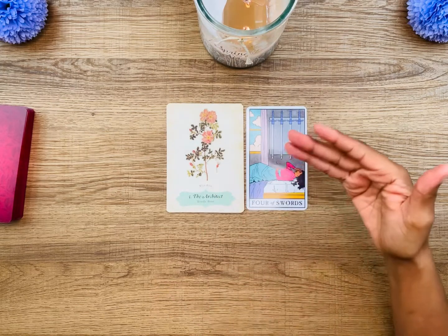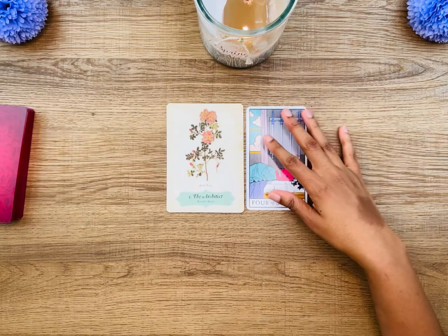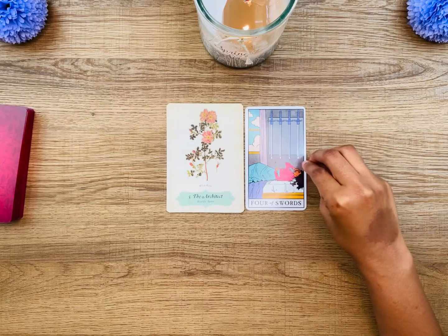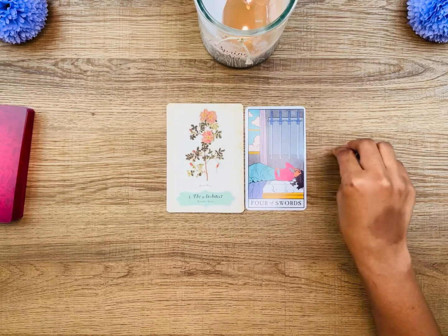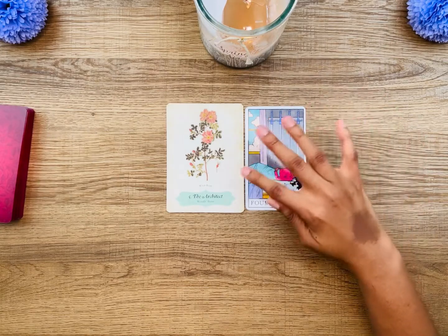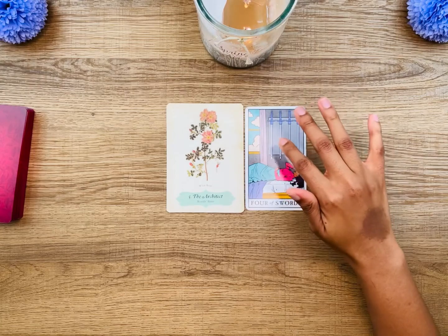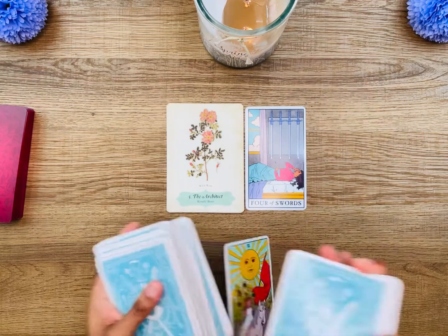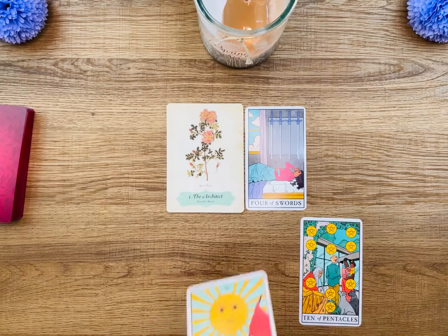Okay, so it's necessary for you to take a proactive approach when it comes to really changing your thoughts into favorable ones, into ones that work with you and work for you rather than against you, and that way you'll be able to achieve peace of mind and peaceful thoughts. Okay, wow, beautiful. Let's clarify that 4 of Swords, please. Beautiful. Yes, we have the Sun.